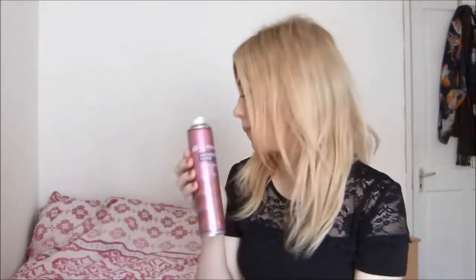I have a dry shampoo, which is from Morrisons. I don't normally buy Morrisons dry shampoo, but I was a bit at a loose end and I really needed one, so this is the only one I could get hold of. I wouldn't buy this again. The smell is quite sort of granny, kind of floral, and it was quite white and powdery, even more so than your average, so I wouldn't buy that again.